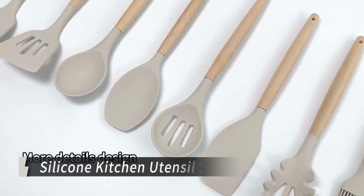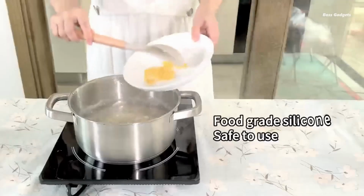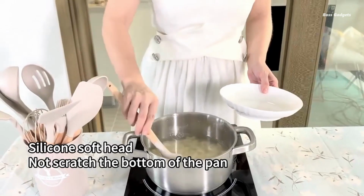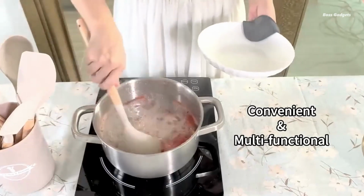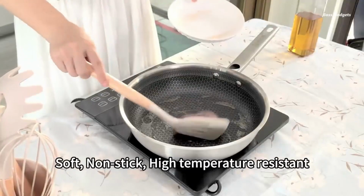This comprehensive collection combines style and functionality to elevate your cooking experience. Featuring wooden handles and silicone heads, these utensils are designed with your cookware in mind. The non-stick friendly silicone won't scratch your pans, preserving their quality for years to come.